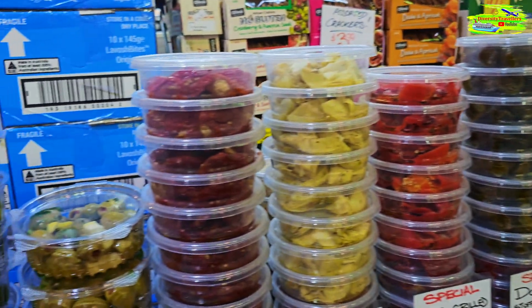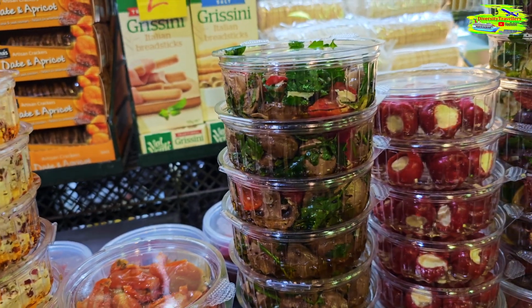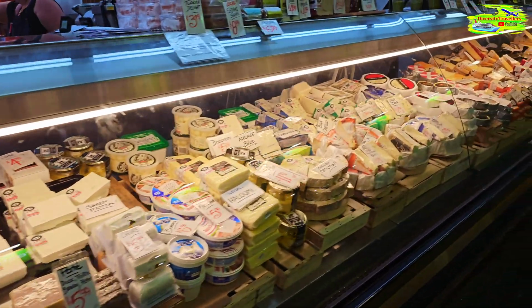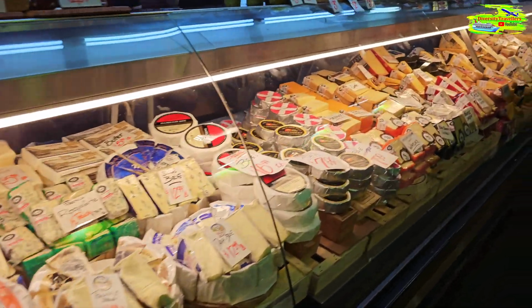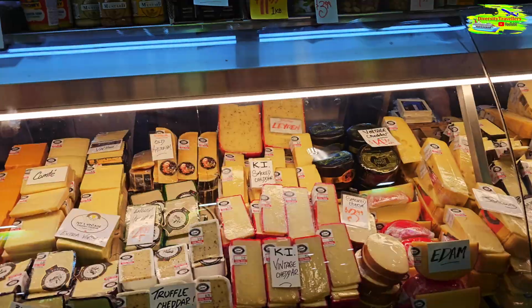They have all these different kinds of fruits, particularly olive and small capsicum or pepper. They're filled with different kinds of cheese and herb, and they're always delicious. This is a cheese shop. They're selling deli cheese, and yeah, there's a variety of cheese. Australia is a very good producer of milk, so cheese we have plenty.